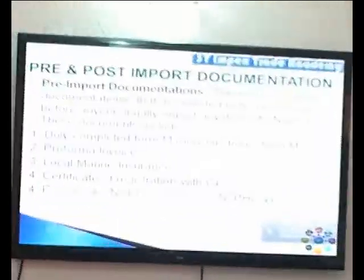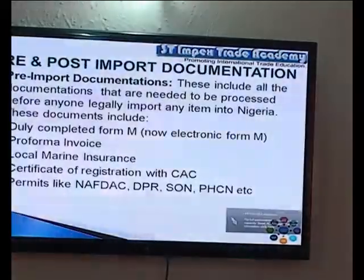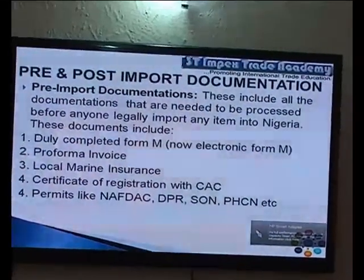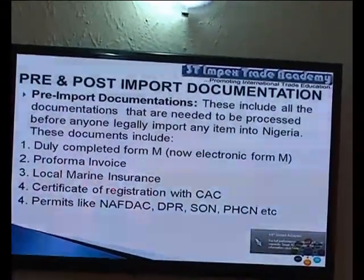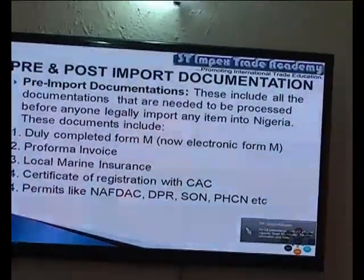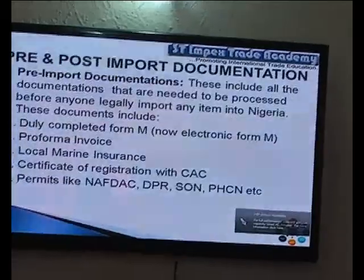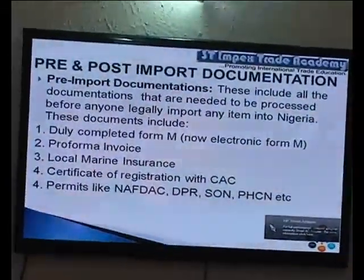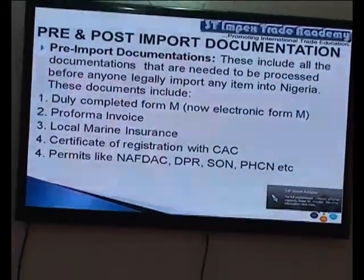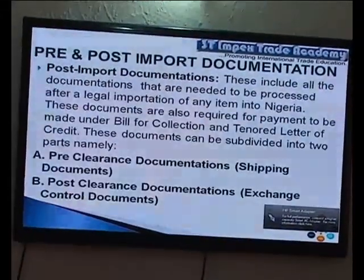If anyone legally imports any item into Nigeria, we've talked about the former, am I right? The pro forma invoice, the marine insurance, now then the permit. Now this CAC, most banks don't ask for it, even though it's part of it, because if you open an account with the bank, you already give them, so they have a copy. But it's actually part of the documentation. But most banks don't ask for it since everyone already has it.